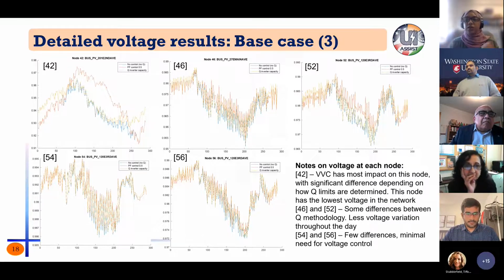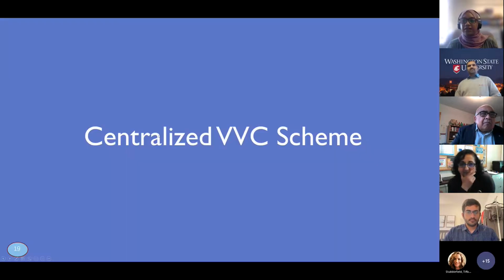So if you only have limited ability to control your inverter, 42 is probably the node that you want to be focusing on to be able to have this voltage control perspective. And I think that's my last slide, but okay, thank you. I'll hand it off to the centralized group.